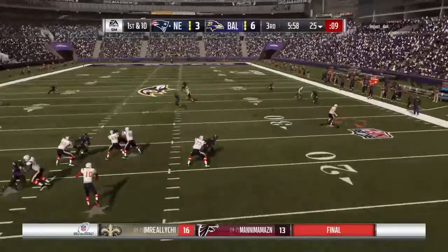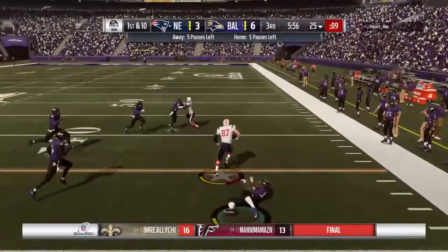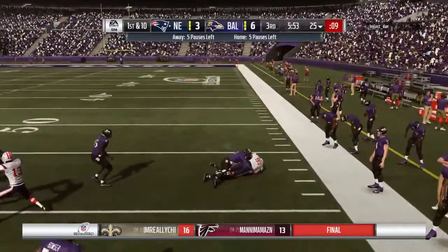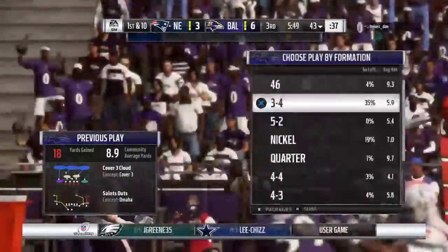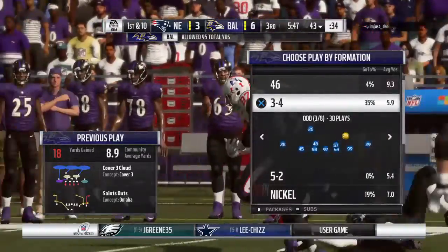They'll try and start this drive in the air. He gets it into the hands of Gronkowski, complete. And they get him down, but not before he takes it across the 40-yard line. An excellent way to start the drive there, 18 yards.